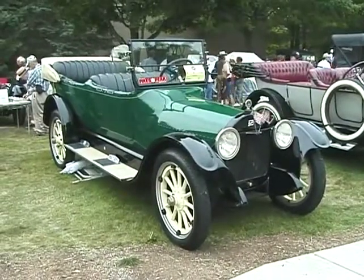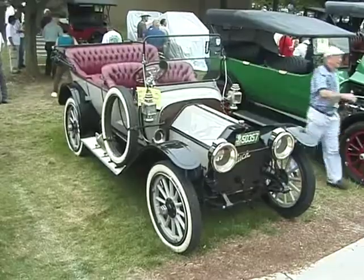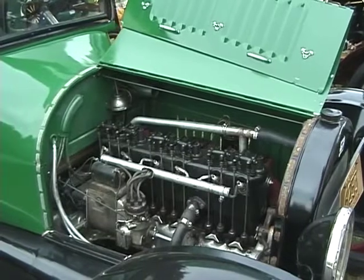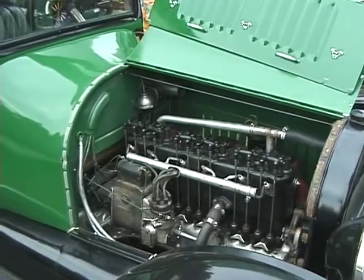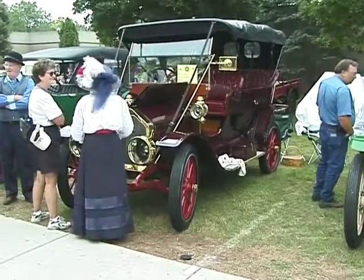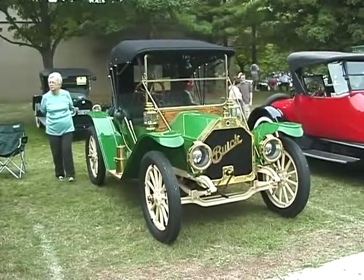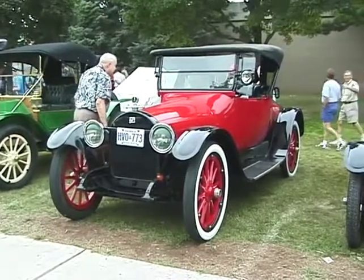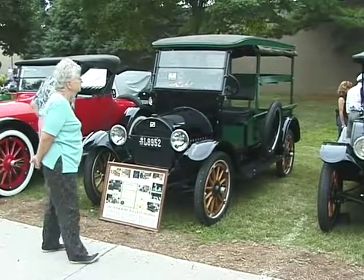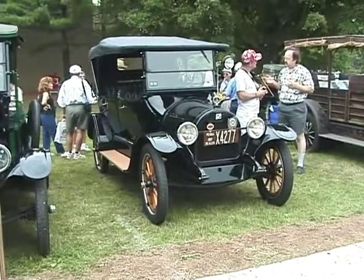1920 K49 touring car. 1913. 1918 E45. This one has a 6-cylinder engine in it. 1910 Model 17. 1911 Model 26. 1918 Model E44. 1917 Model E4 Light Delivery. 1917 with Pennsylvania dealer plates on it.